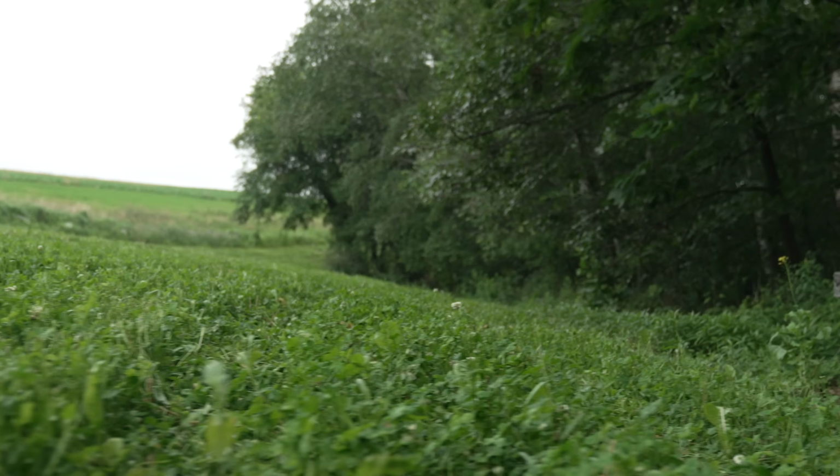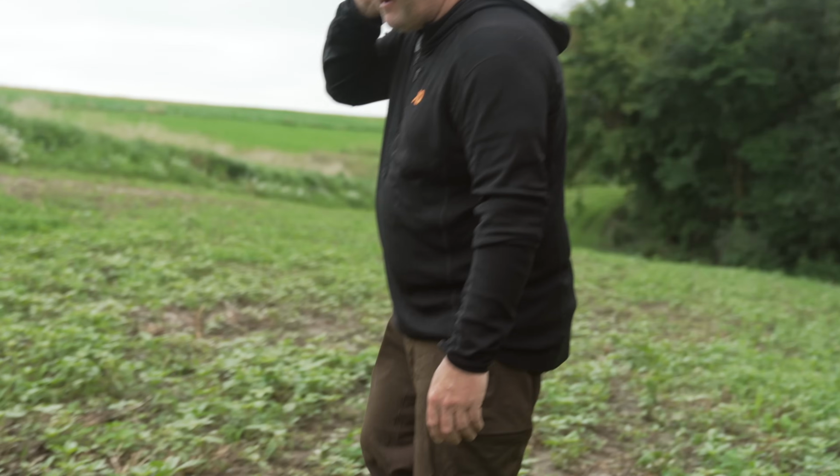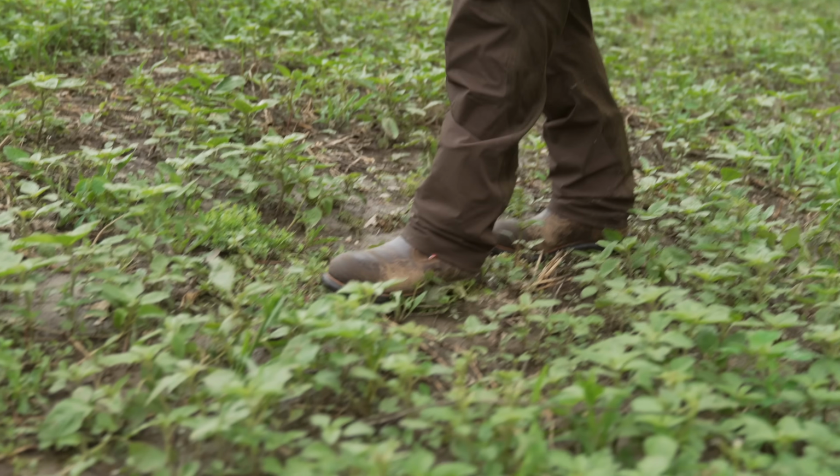It's early July and it's time to be extremely critical with what your food plots look like. And what I mean by that is you have to address your weed concerns. And I want to point out this right here. This is a food plot that we had high hopes for.